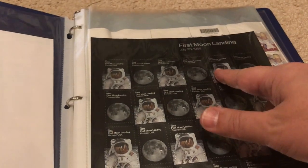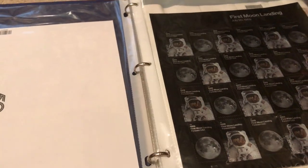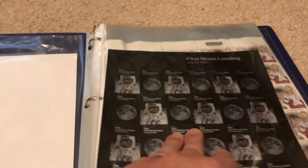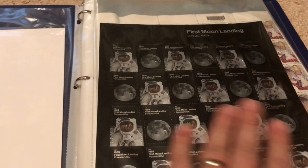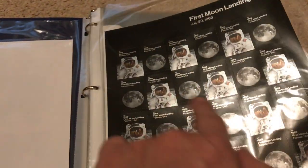First moon landing, July 20th, 1969. Absolutely love this set. If you do buy this set, the only advice I'll give is keep it flat. It will curl in humidity really easily because of the metallic paper that's used.